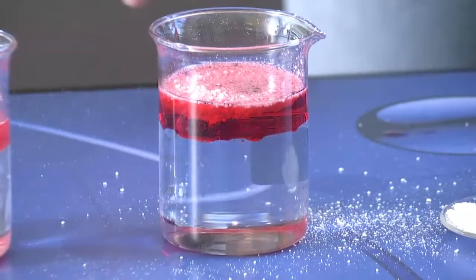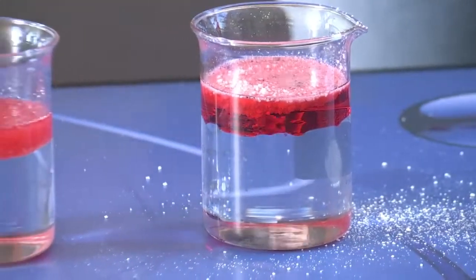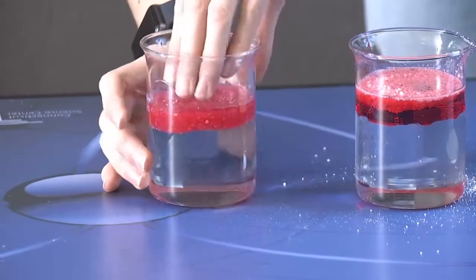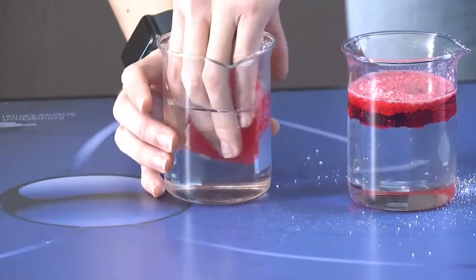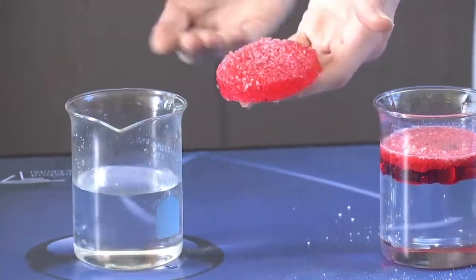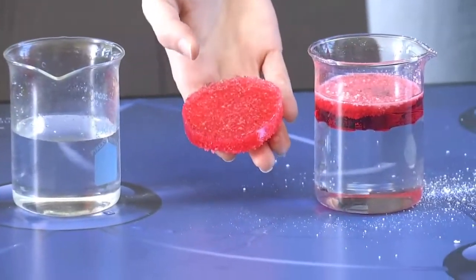And if we leave this sit for about 3 to 4 minutes, we get something that looks a little more like this. And I can actually, I'll do this gently, scoop this out as a whole solid. It's like a puck. Look how clean the water is now. There was all that oil we needed to get out.